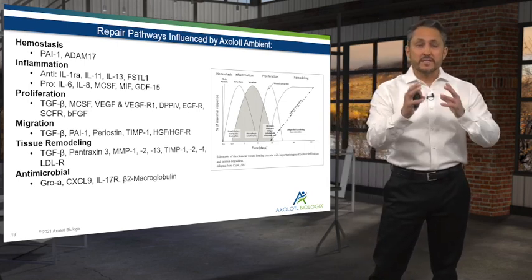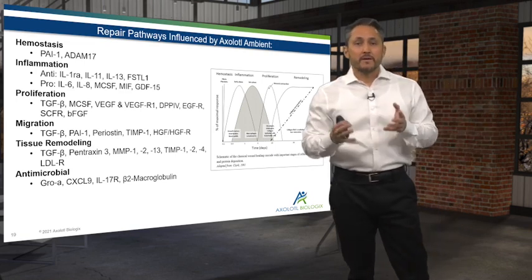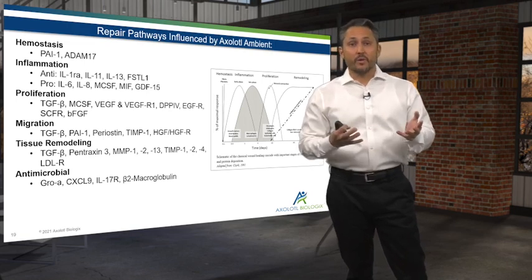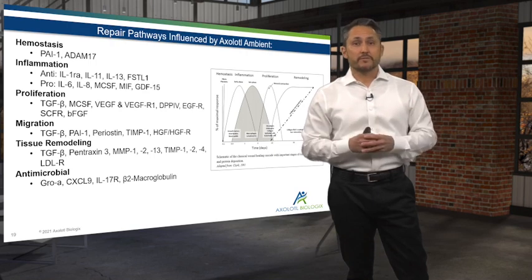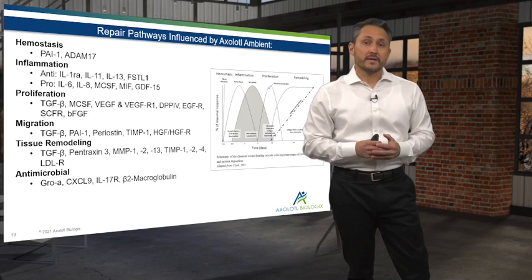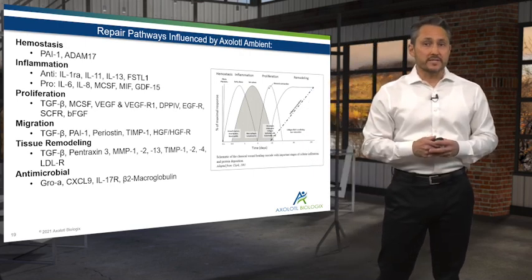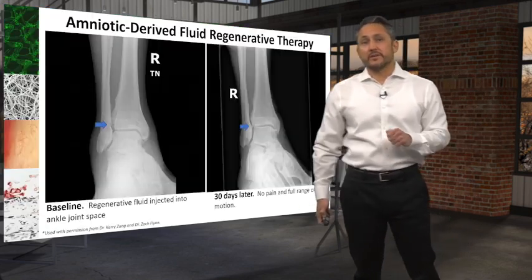All of these letters and nomenclature on the left pull from the scientific literature known growth factors and cytokines and what they do: the ones responsible for an inflammatory phase, a proliferatory or migratory phase, or a remodeling phase. These types of regenerative fluids have these growth factors and cytokines within them, and that's how they work. Let me show you what they can do.